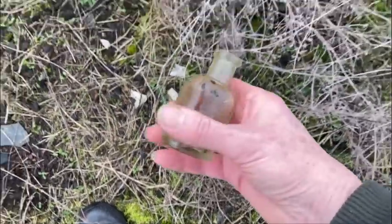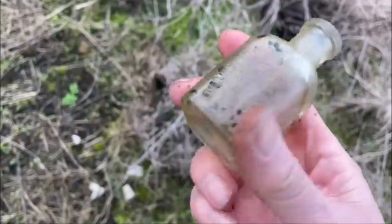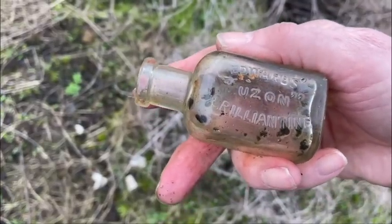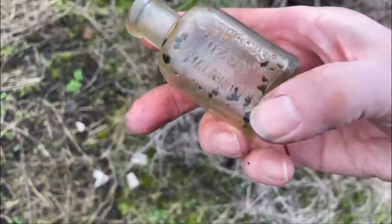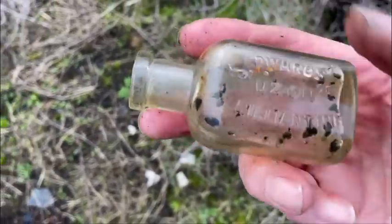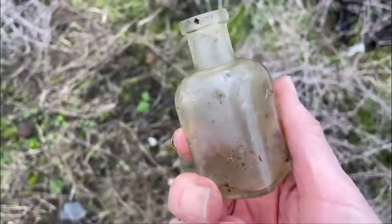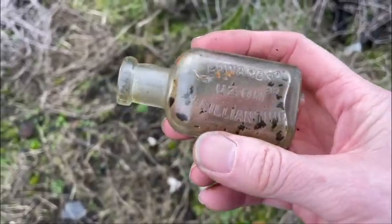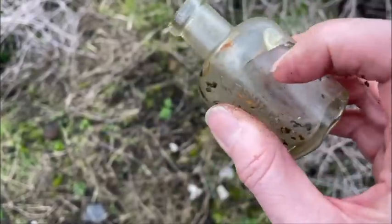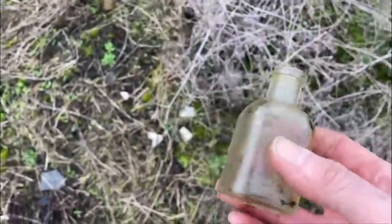This little bottle. It's got something on it. What does that say? Edwards Ouzon. What does that say? Brilliantine. Ah, that was for the hair. That's what made men's hair look all glossy and greasy. I think that's what that was. Brilliantine. Could be wrong. Unfortunately, it's all cracked. So I won't be taking it, but that's interesting.